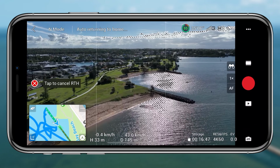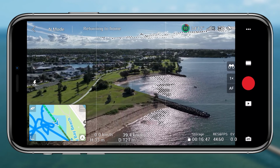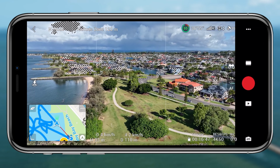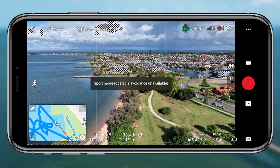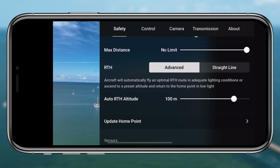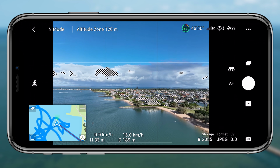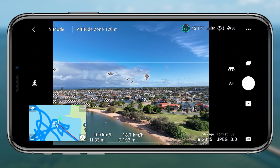So if I had it at 100 meters, the drone would fly up to 100 meters and then just go in a straight line to wherever I am. Now you can choose the advanced return to home, and the whole idea of this is it will fly an optimal return to home route. That means it will try to preserve battery life and get back to you as safely as possible, with the most optimal and most efficient way of getting back to you.